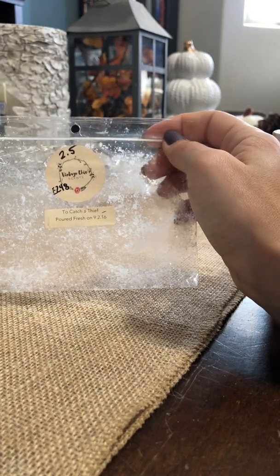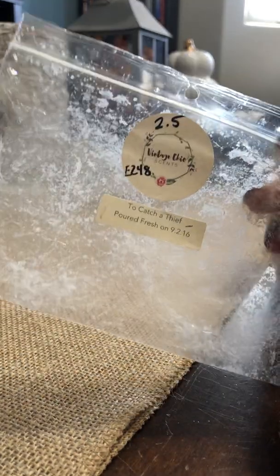All right, Vintage Chic Scents, To Catch a Thief. Do you see the age on this? This was a monster.